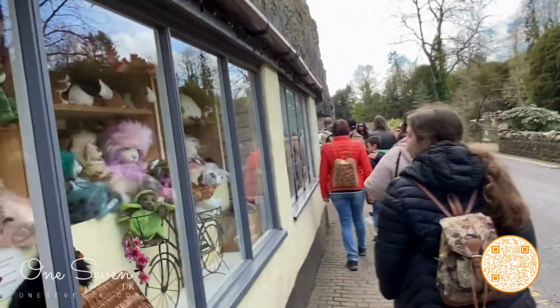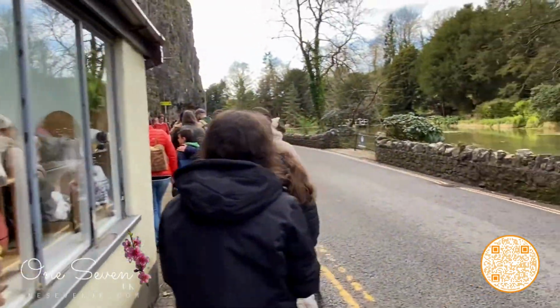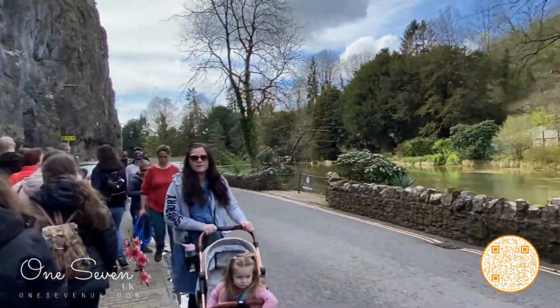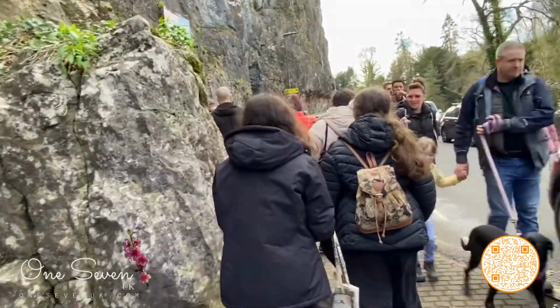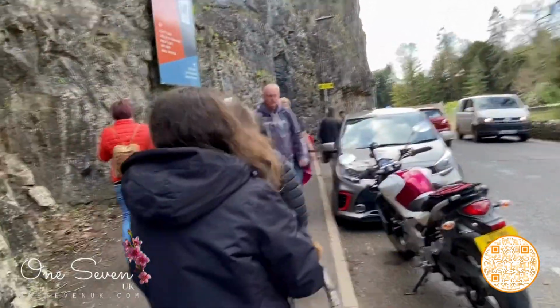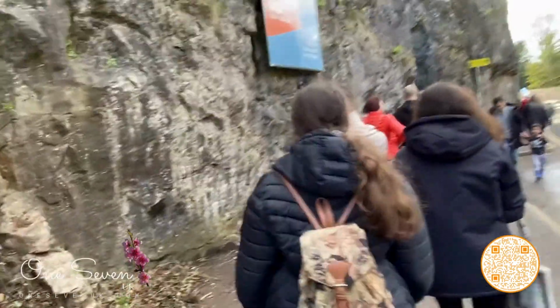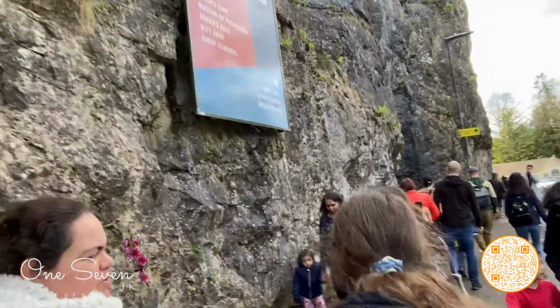Cheddar's legacy of farming and cheesemaking dates back to 1170 AD, with cheese still being produced and matured in the caves to this day. Stroll through the village and you'll encounter historic landmarks such as the 15th century Market Cross, a scheduled ancient monument, and the charming Grade II listed 17th century Hannah More Cottage.